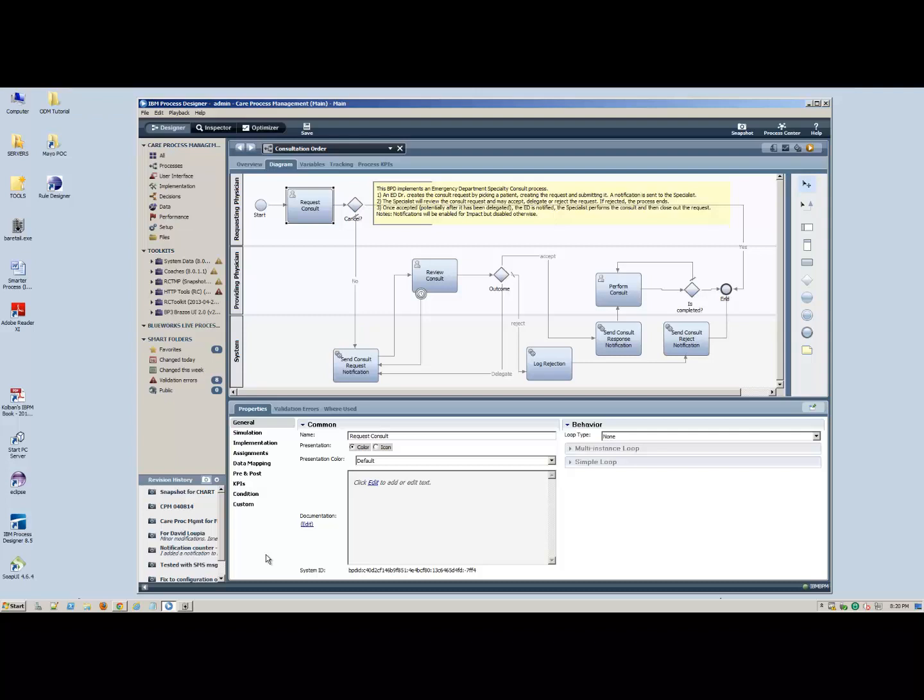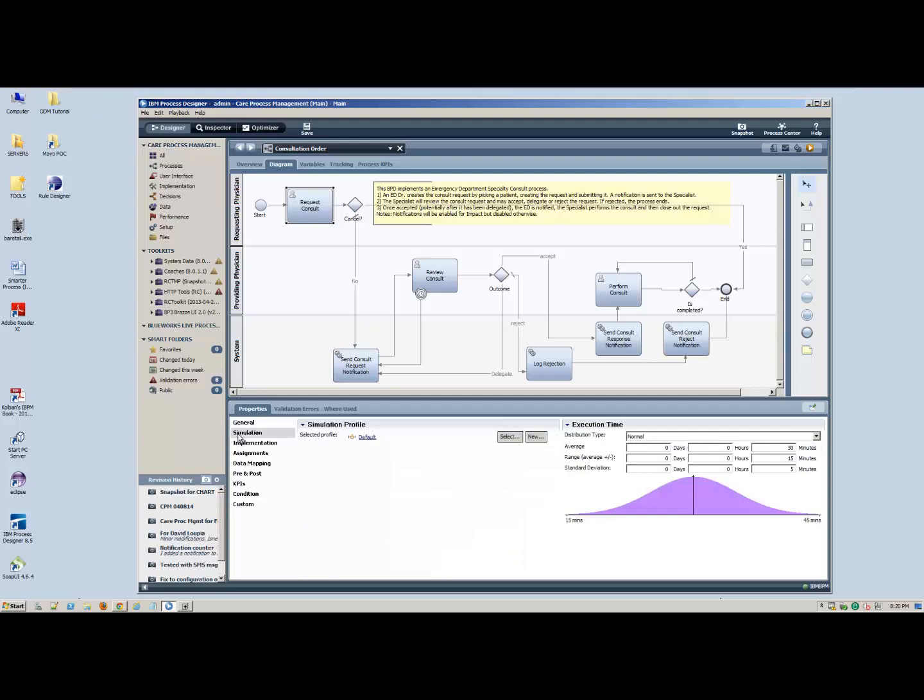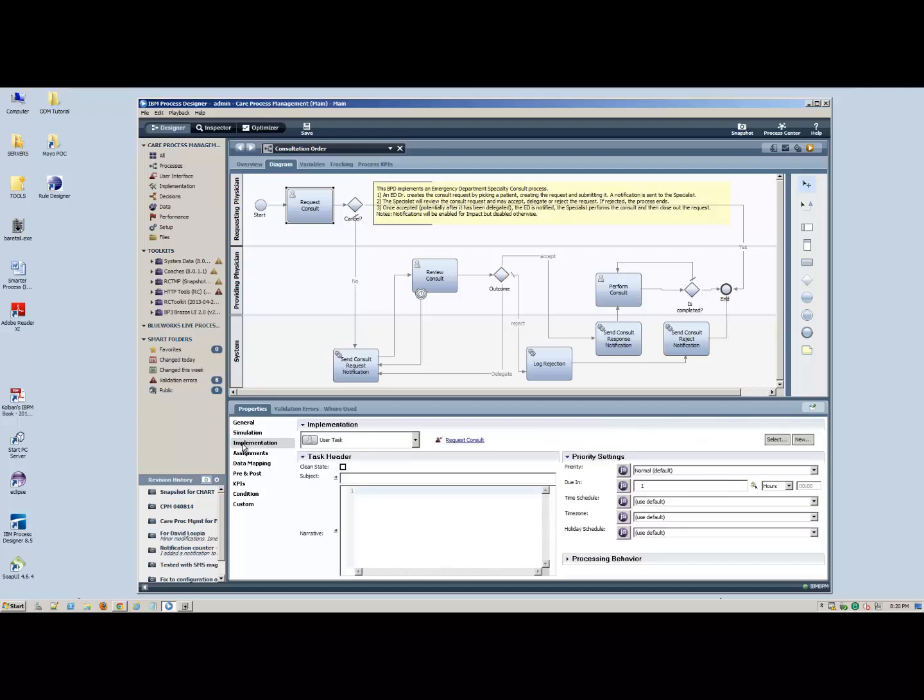And much more of the implementation occurs using drag and drop or configuration. There's much less code to be developed. It's possible to run simulations to improve or optimize business processes. It's easy to set priorities or define schedules.